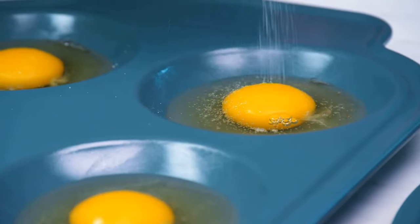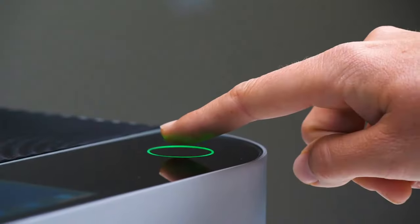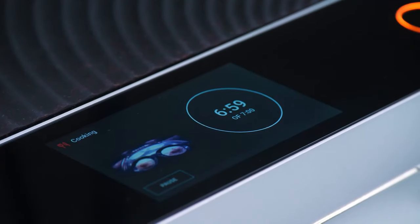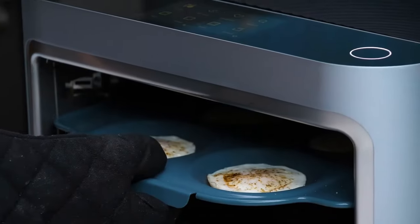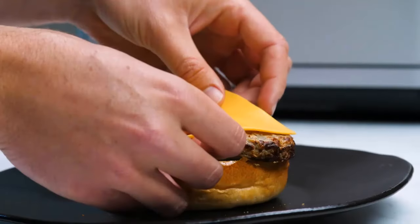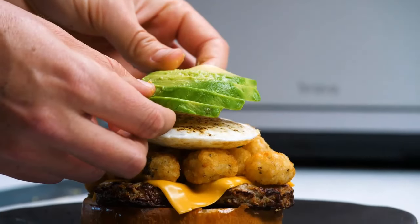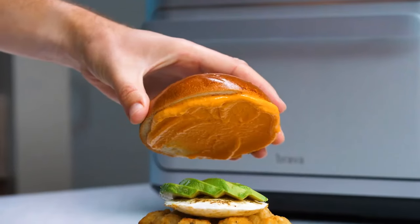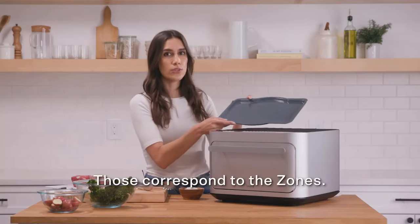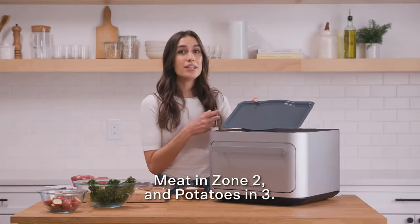Inside the Brava, your dishes get cooked to perfection by 6 high-powered halogen lamps that heat to 500 degrees in less than a second. That's right, the Brava cooks by using light. We found that we could also cook 2 different dishes at different temperatures at the same time, which quickly became a favorite feature. The oven has 3 zones, each with 2 lamps that can be customized individually and really can maintain separate temperatures in separate zones.